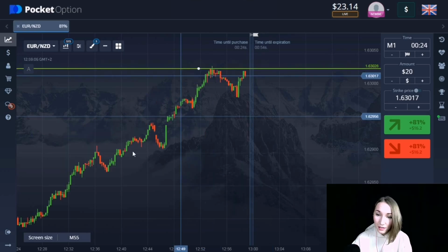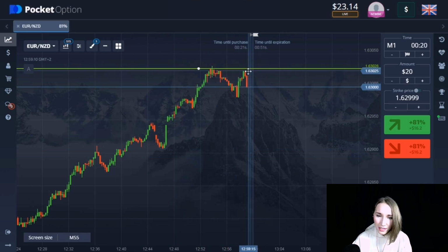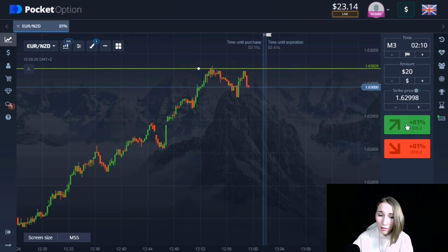Here we can see that there was a good and confident uptrend. Also, the price has reached the resistance level and next rolled back down. And now the price is again approaching this level. There is no sticking to the level. I think that very soon this level will be broken through.